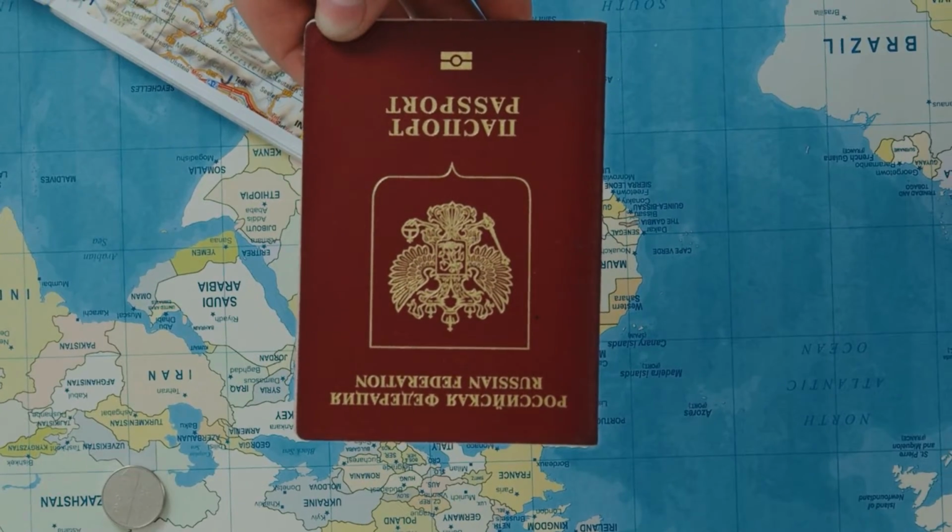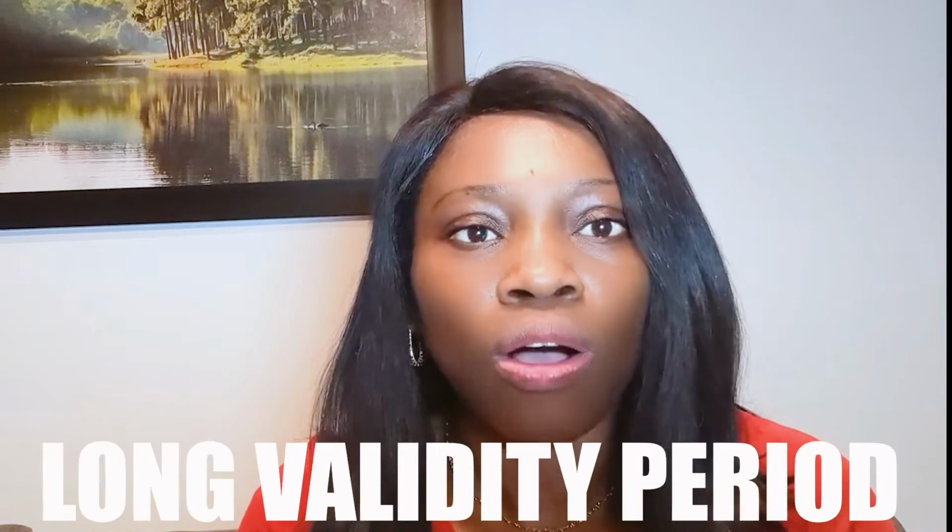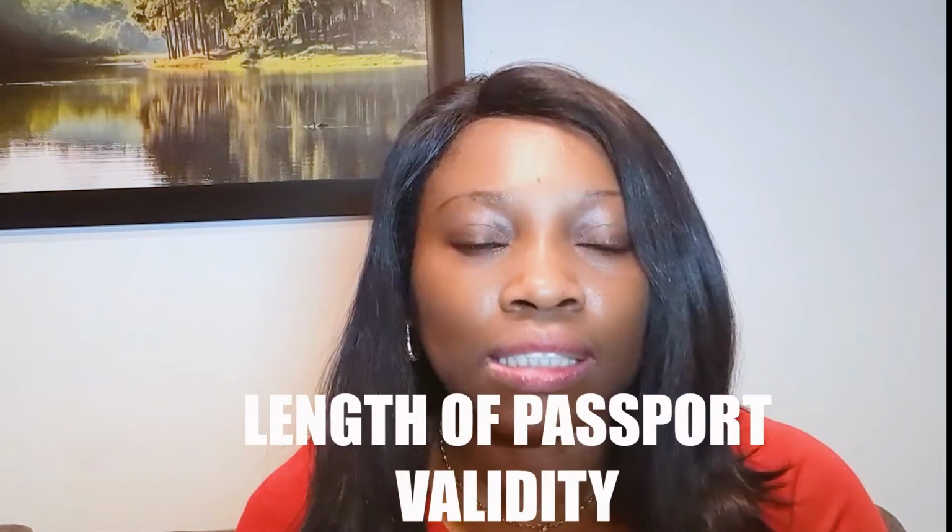The second thing that you need to come to Canada is an international passport, because you can't travel without one. It's a no-brainer. But what I want to say about it for a visit visa is that you should try to make sure it has a long validity period. Because I've noticed that the practice of visa officers is to give you a visa that is the length of the validity of your passport.